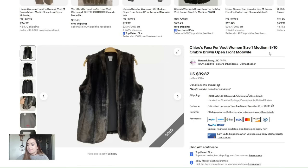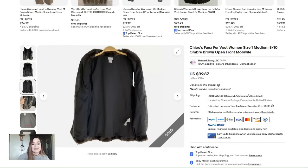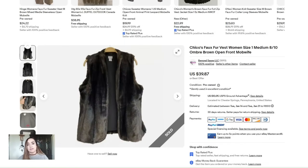The next thing to look for are vests. And for vests in particular, this is a Chico's. This is a brand that I'm not particularly in love with. Most of the items don't sell for that much. This one happened to sell for $40 because it does fall under that look, and the seller did use the keyword mob wife there in the title.